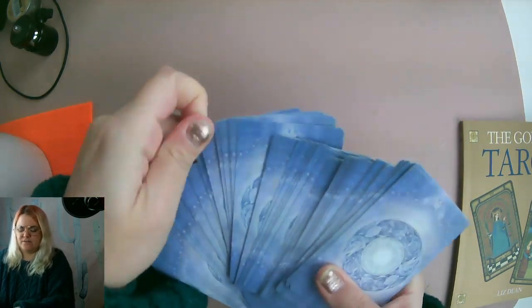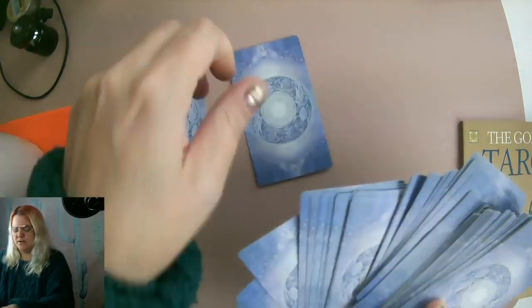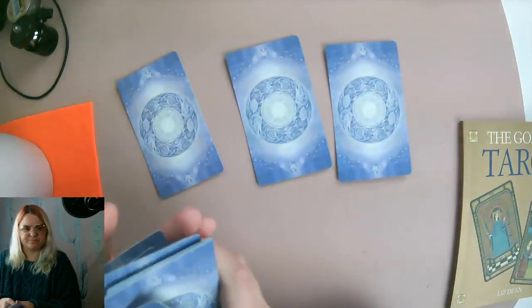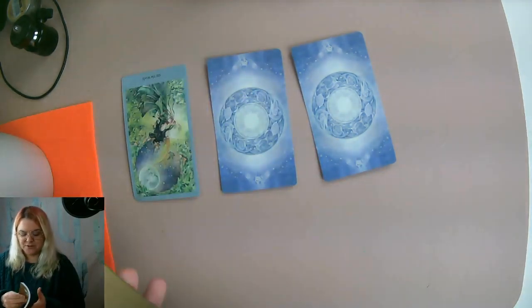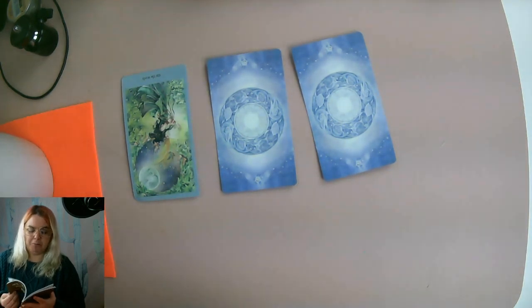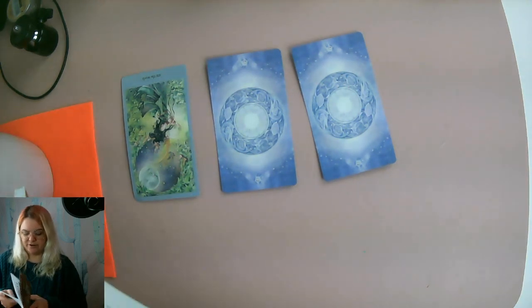Okay, this card feels good for the past. Thinking of the podcast. This card feels good. Okay. Let's see what the universe says about our podcast. All right. Reversed World card for our past. Okay, let's see. Boop, boop, boop. So professional. The Moon, the Sun, Judgment, the World. Here we go.